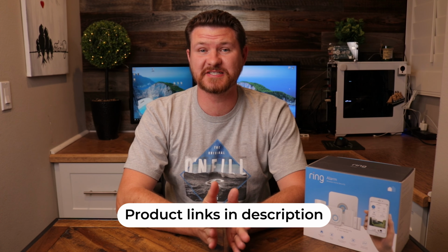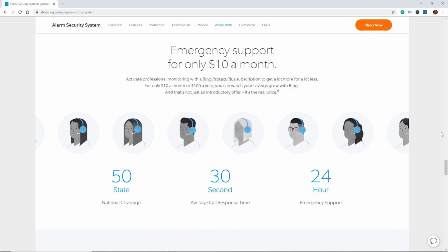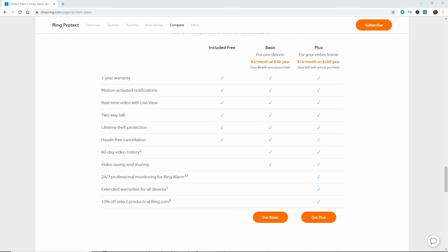So the Ring system starts at $199 for a 5-piece system and can go all the way up to $418 for the 14-piece set. As we talked about earlier, you can do professional monitoring for $10 a month, or if you want to sign up for a full year, it is $100 for the Protect Plus plan. And that Protect Plus plan includes covering all cameras that you have added to your system. So right now, if you do not have this plan and pay that $10 a month, you're going to be paying $3 per camera. That includes any of the Ring cameras or the Ring video doorbell. But for $10 a month, all of that will be included with this Protect Plus coverage.